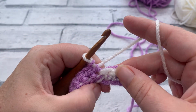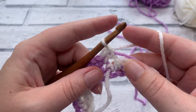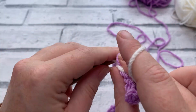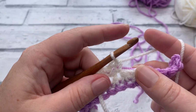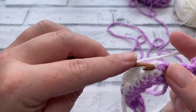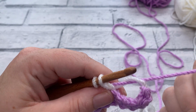I'm going to carry colour A along, completing 1 single crochet in the same colour and working 5 single crochets. That's 4, and in number 5 again we're going to stop halfway through and change colour.